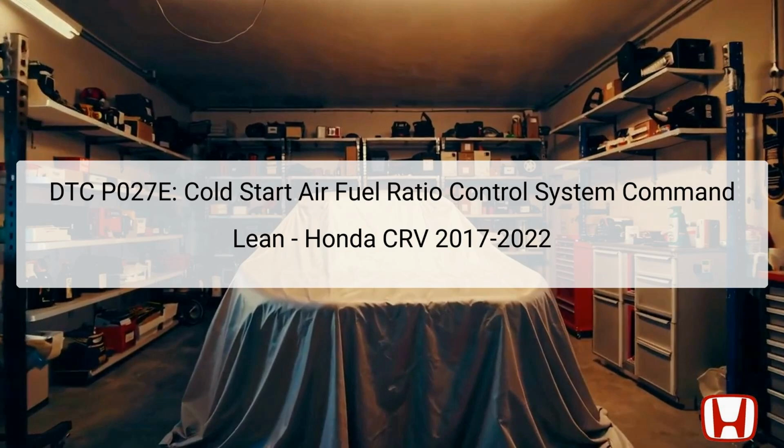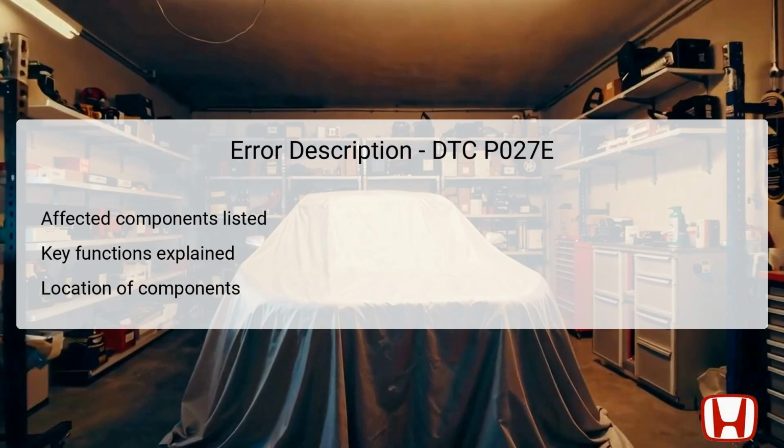This vehicle model, the Honda CRV, from 2017 to 2022, is equipped with advanced engine management systems that monitor and adjust the air-fuel mixture based on various inputs. The DTC P027E affects several key components in the vehicle's fuel management system. The primary suspect is the Engine Control Module, ECM, which is responsible for monitoring the air-fuel ratio and adjusting fuel delivery accordingly.